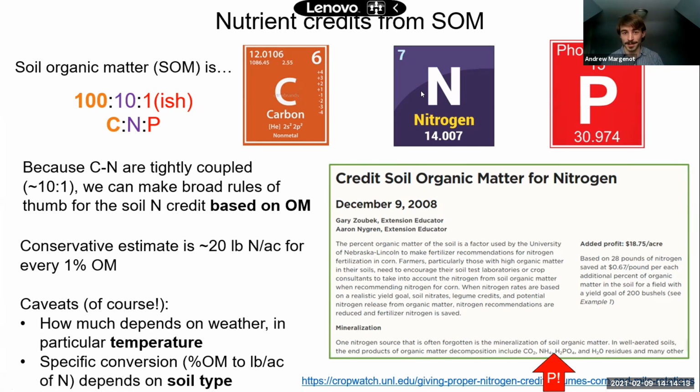Now, if you look very closely at the document from Nebraska, they tuck away here this mention that as you decompose organic matter, you're going to give off other components, not just the N, but also the P. And that's what the H2PO4 is, that's orthophosphate. That's what your soil test reads as pounds per acre available to the crop.